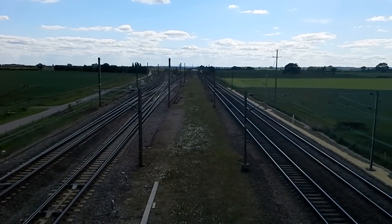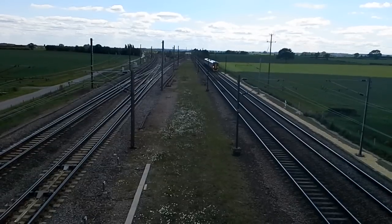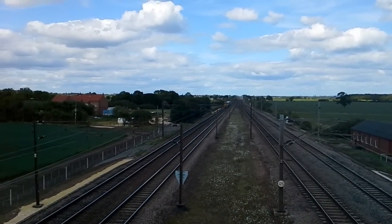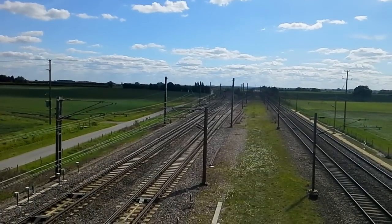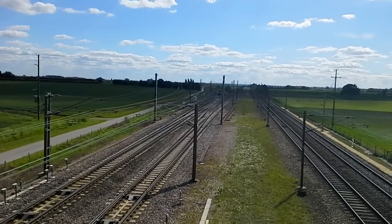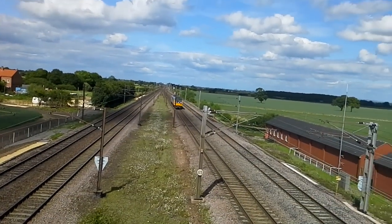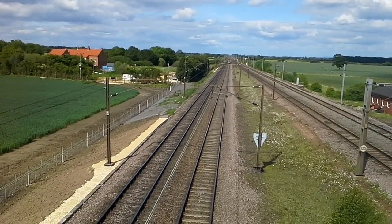Next to turn up is a 158 by Northern Rail, so it's bound for Wirral. It's a First TransPennine Express 185.